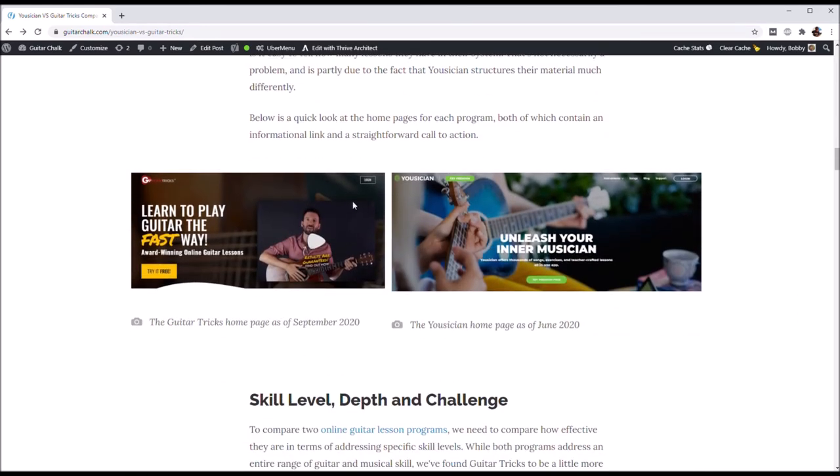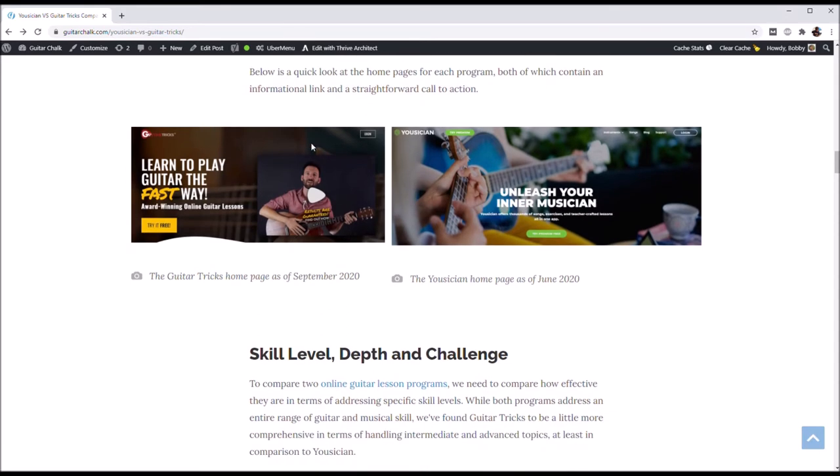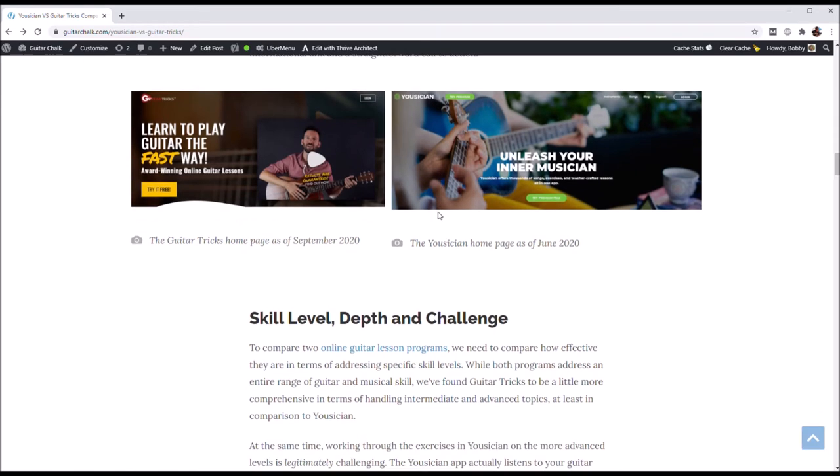Those should be current. I think Guitar Tricks actually just changed theirs, so that's the new homepage. But they've got a much sleeker design now. And same thing with Yousician. They've always had a pretty good design.